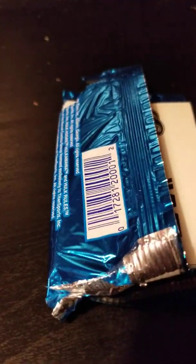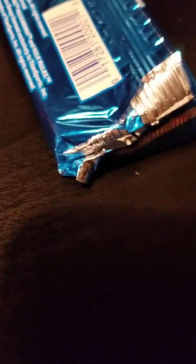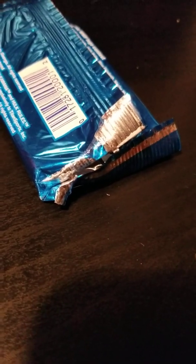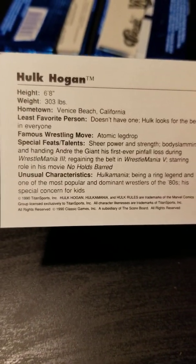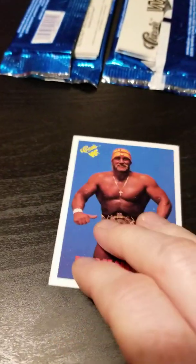Okay, so I have them all cracked open. I haven't looked at any of them. I am waiting to do that with you guys. Let's do the first pack. I'll go through each card and show you guys exactly what we got. So, nice, right off the bat, we got ourselves a Hulk Hogan. Awesome. Here's the back of it. So it shows like a bio where he's from, famous move. That's pretty cool. This is number one.